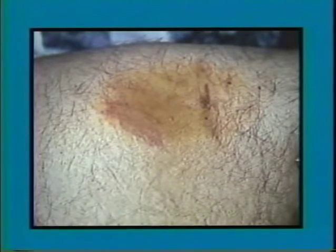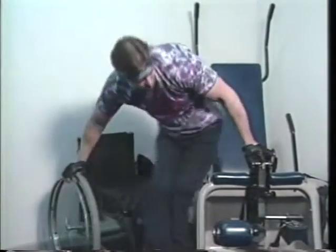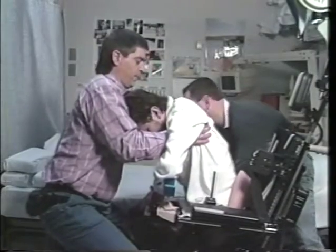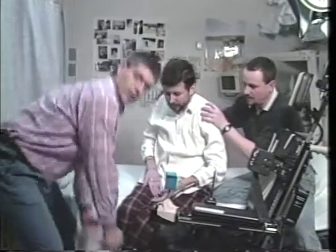Bruises and scrapes are also harmful to the skin. Use special care when transferring in and out of your wheelchair so that your body does not drag across the tire. Caregivers must always lift rather than drag when transferring.